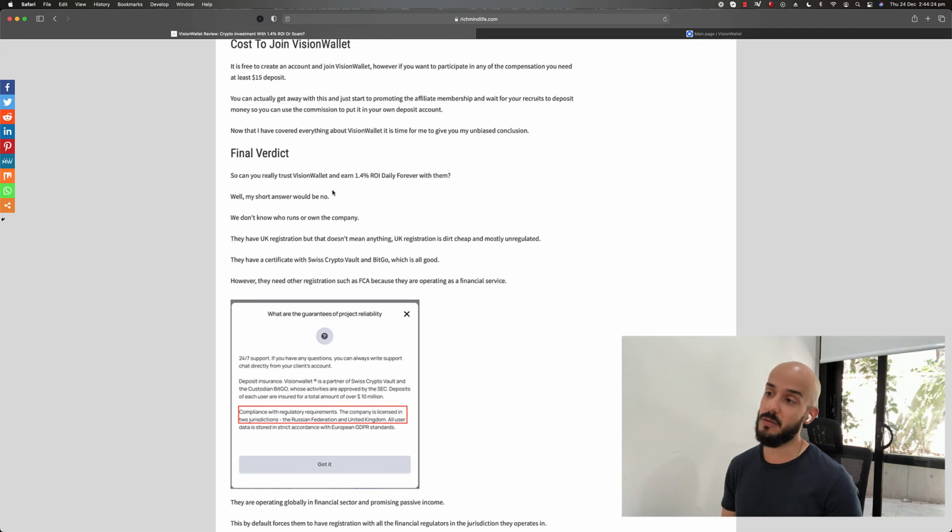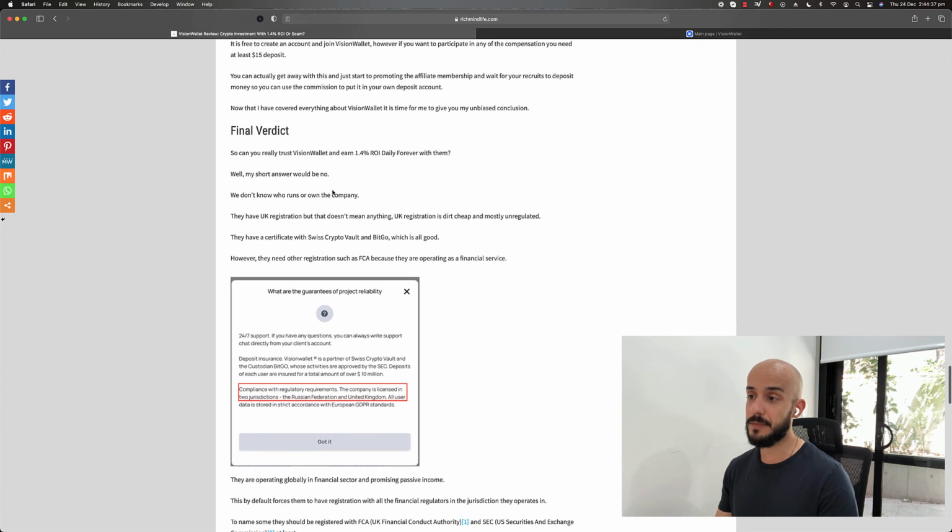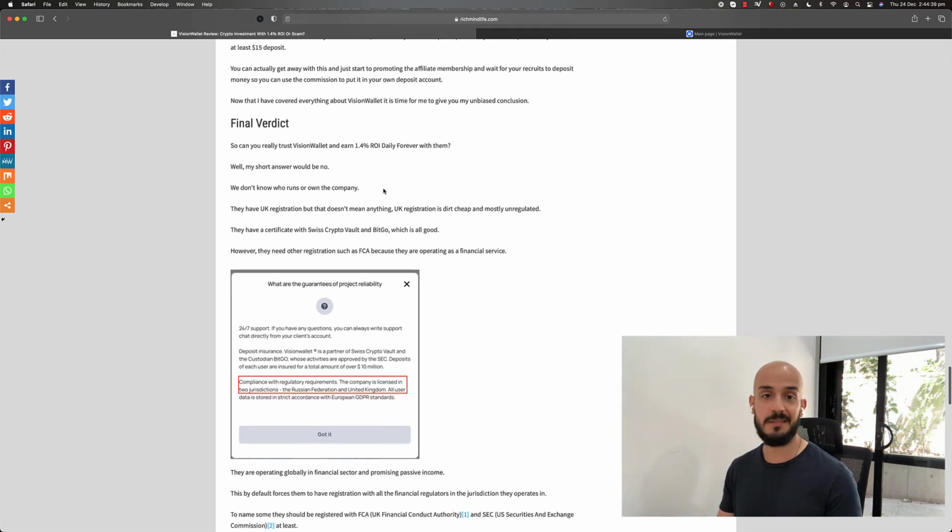And my reasons are, one of them is basically I would like to know who I'm dealing with, who I'm doing business with, specifically when I'm putting cash into something as an investment. I don't know what's going to happen to that. So we don't know who runs or owns the company. They do have a UK registration, but that doesn't mean anything. UK registration is super cheap. They're cheap and mostly unregulated, which actually makes it a really good choice for the scammers.